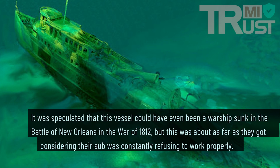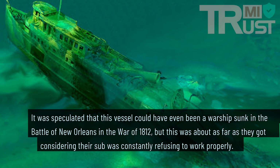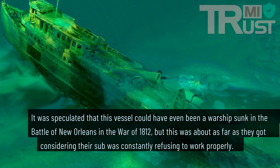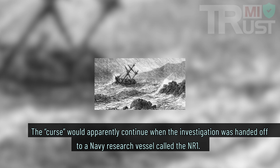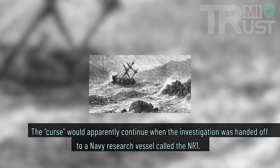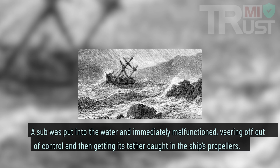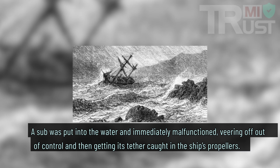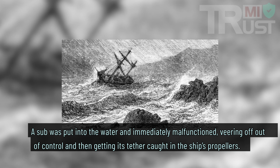It was speculated that this vessel could have even been a warship sunk in the Battle of New Orleans in the War of 1812, but this was about as far as they got considering their sub was constantly refusing to work properly. The curse would apparently continue when the investigation was handed off to a Navy research vessel called the NR-1. A sub was put into the water and immediately malfunctioned, veering off out of control and then getting its tether caught in the ship's propellers.